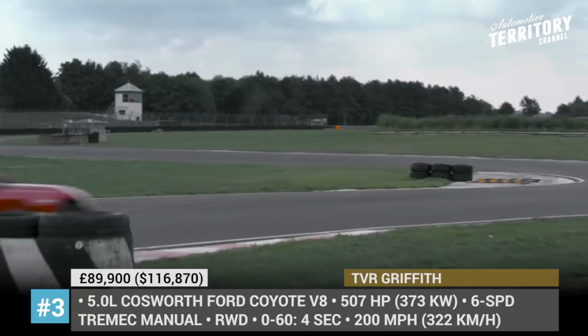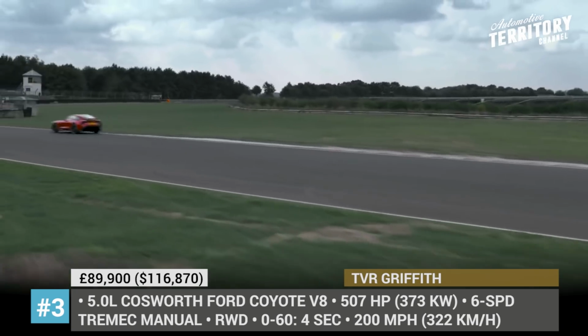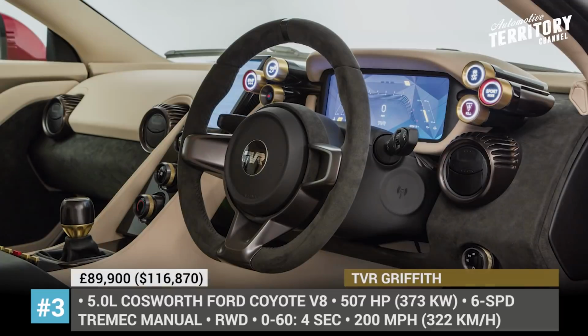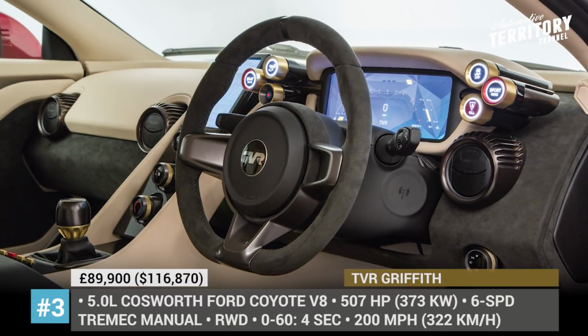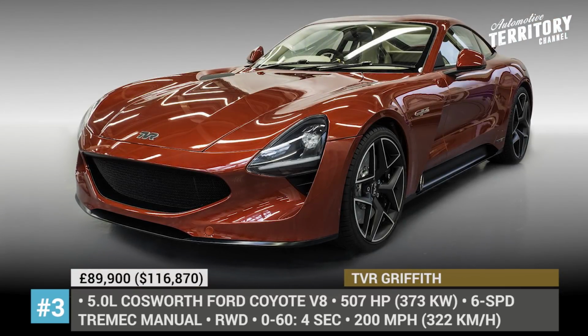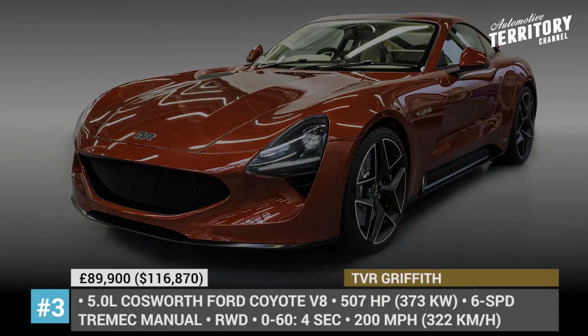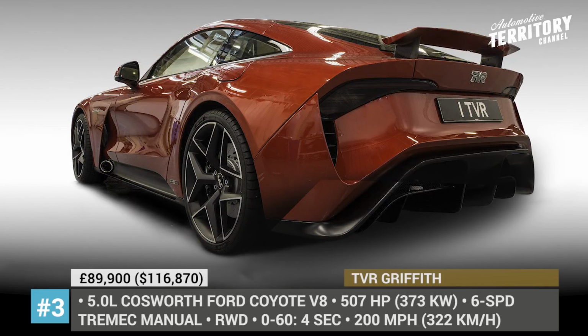The Griffith is using the new iStream carbon fiber production process that allows it to keep the weight low. The car weighs 2,756 pounds, has 50-50 weight distribution, and boasts a power-to-weight ratio of 500 HP per ton. Since its original presentation, the new TVR has been postponed several times, and now the year when the company plans to hit the assembly lines is 2022.